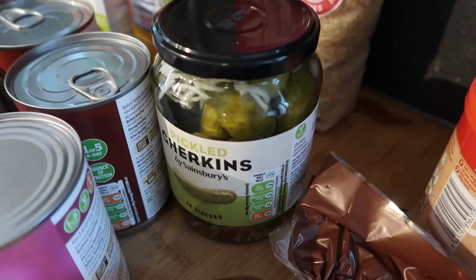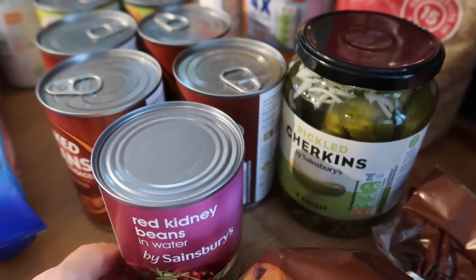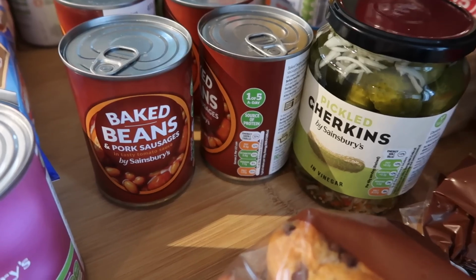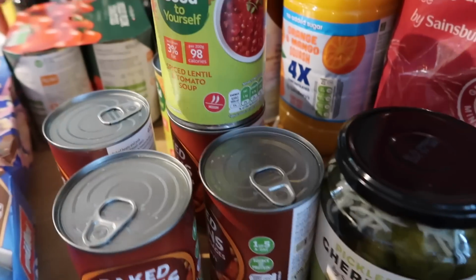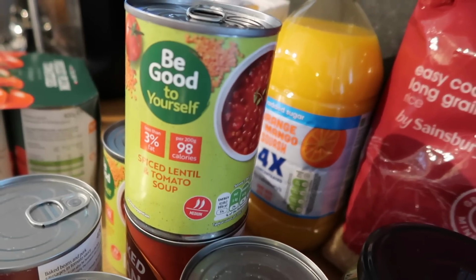I've got some pickled gherkins. These we chop up and put in the cheeseburger pods. I've got some kidney beans for the chili, and then 4 tins, I think I've got 4 tins of beans and sausages. They quite often have these for breakfast on toast at the weekends. I've got 2 spiced lentil, and they're 57p, which is quite good. 2 spiced lentil and tomato soups.